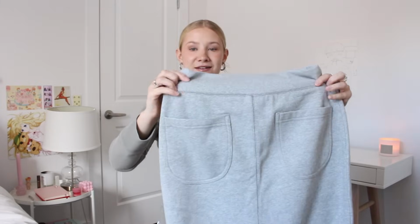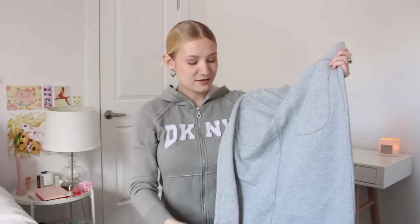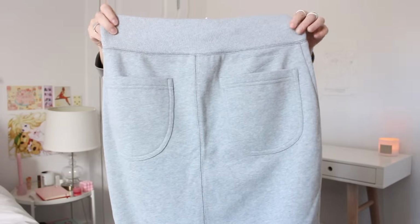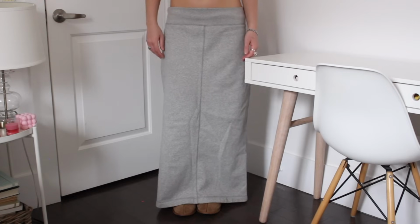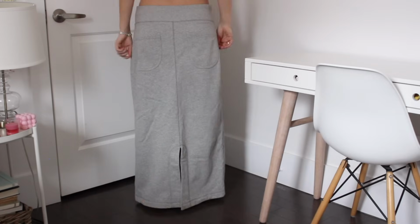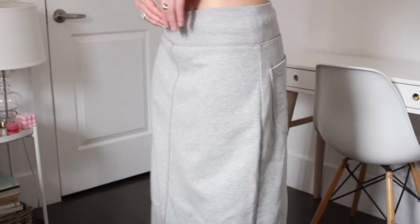So for Christmas, he gifted me this really heavyweight cotton, and then he designed this skirt, and it is literally the most perfect thing I think I've ever laid my eyes on. It has circular pockets that are just super oversized, a seam down the front and back, and then this slit in the back so that I can actually walk while wearing it. The length is borderline too long, which is exactly what I want in a maxi skirt. I would wear this with a white tank top and actually just feel like my highest self.